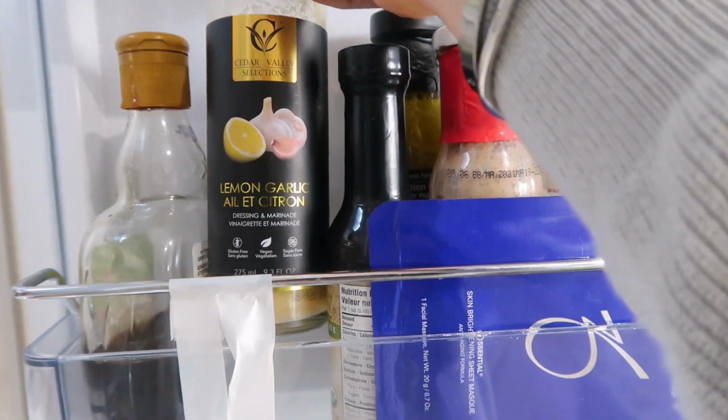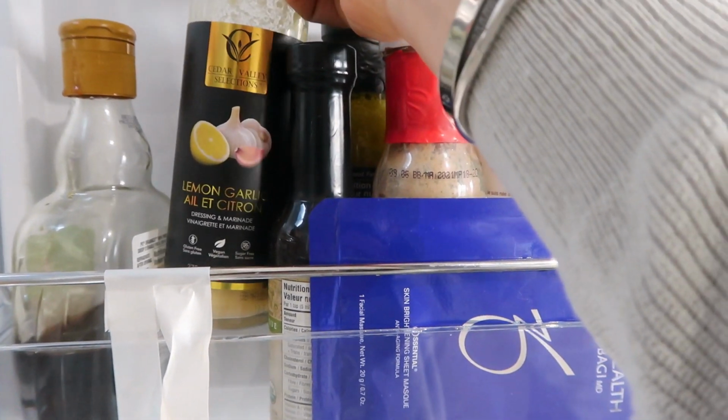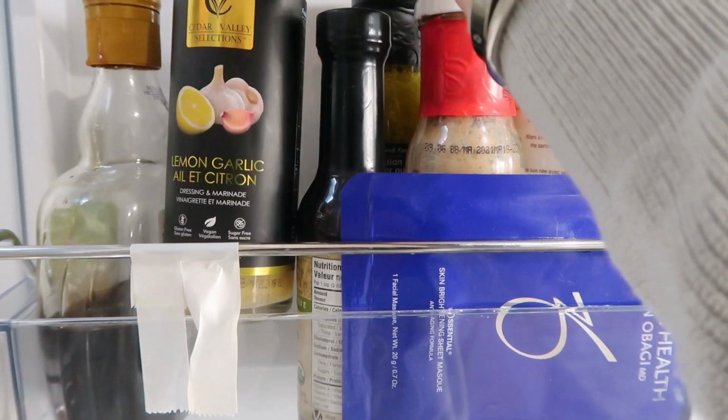So this is the dressing I like to use. It's just a lemon garlic dressing. You can always make your own, but I like having these on hand for when I don't want to make my own.